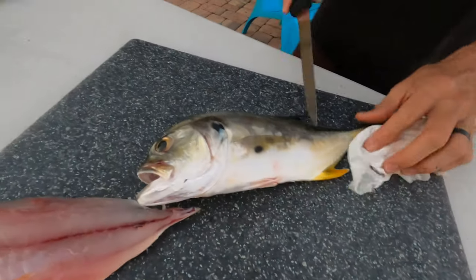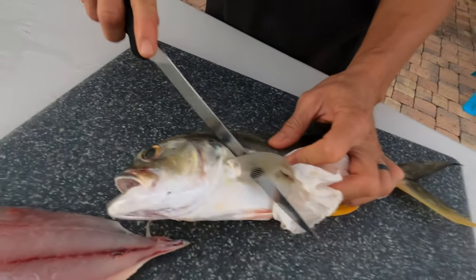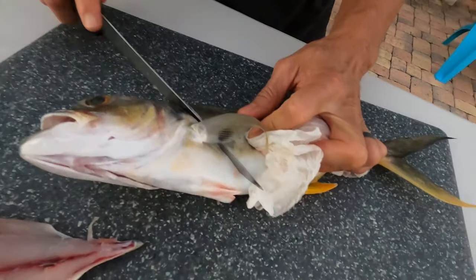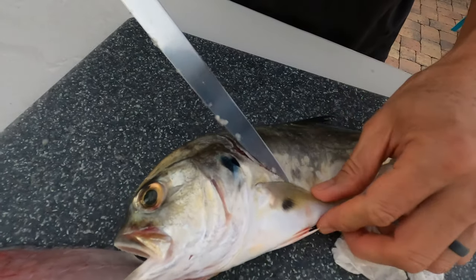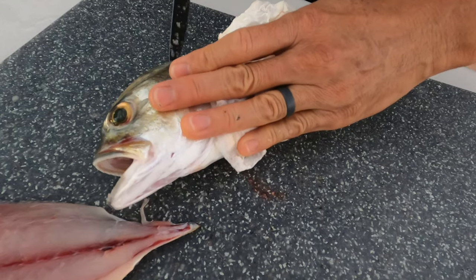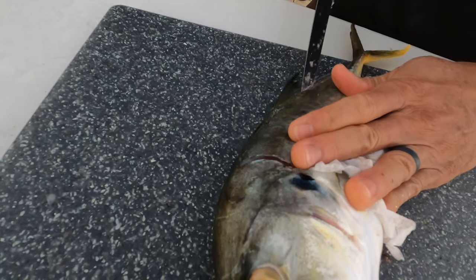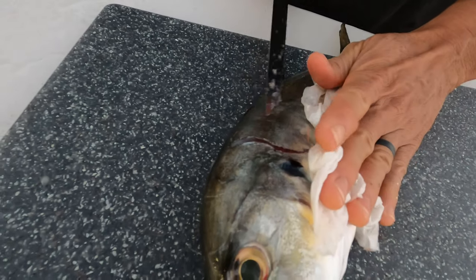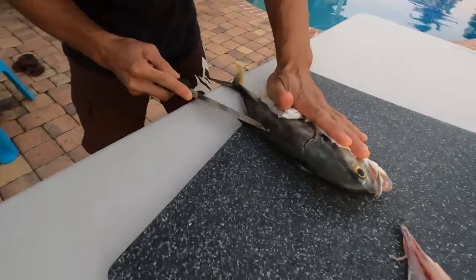All right, so we're gonna flip it over. Same thing on this side. We go kind of at an angle here. Get the top of the head here. There's some meat in there, you know. We gotta do this quick while we still have some light. Right there. And once you break the skin, you can go inwards.